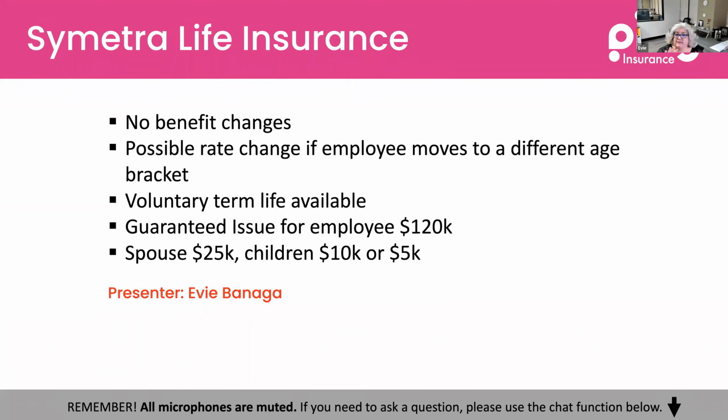So I will make this as brief as possible, as painless as possible, just to tell you a little bit about the life insurance. We continue to be able to offer the basic life insurance to any employer, and you can make it as little as $6,000, as much as $50,000 per employee.